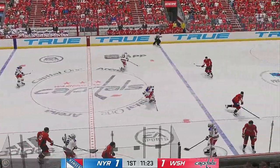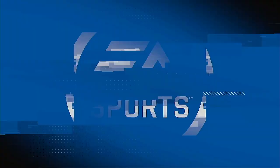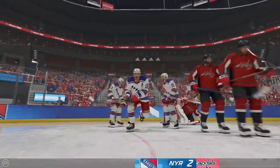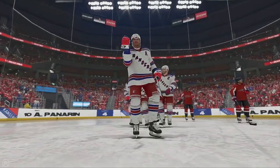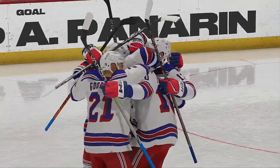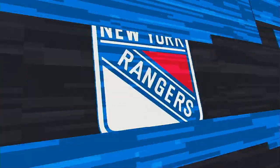New York's got the puck in the defensive end. Quick pass to Panarin. And the deadlock is broken as they take the lead. Well, that's a huge shift. You can see everyone standing up on the bench. They know how much it means, but it's the next shift that matters most now, James.